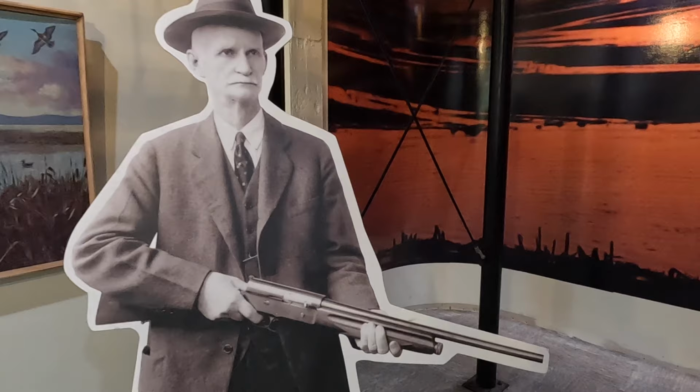He's there to greet you, Mr. Browning, holding an A5 shotgun. You know, the trigger discipline isn't the best, but guess what? It's John Browning. Are you going to tell him how to hold a shotgun? I don't think so. So we're here with Phil. He is a volunteer here at Union Station and specifically up at the Browning level here, which we're just super excited to talk with you.